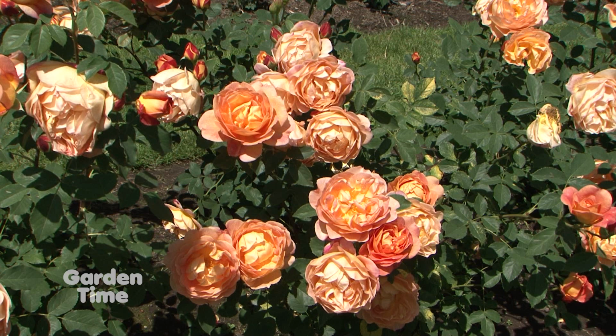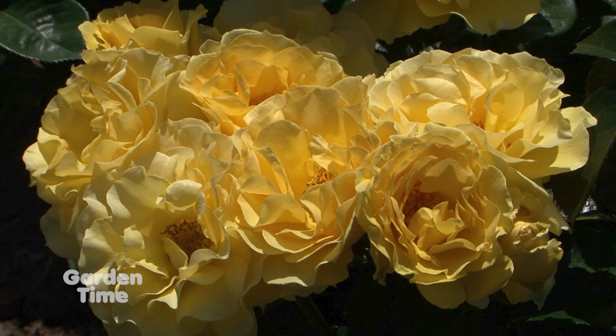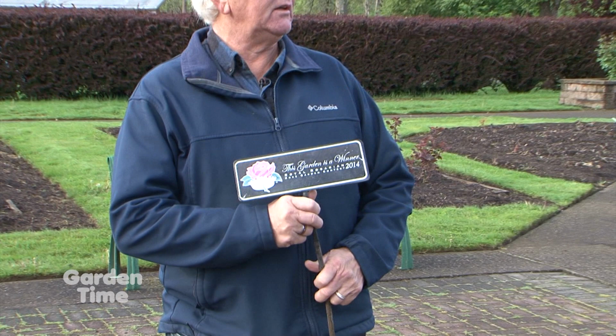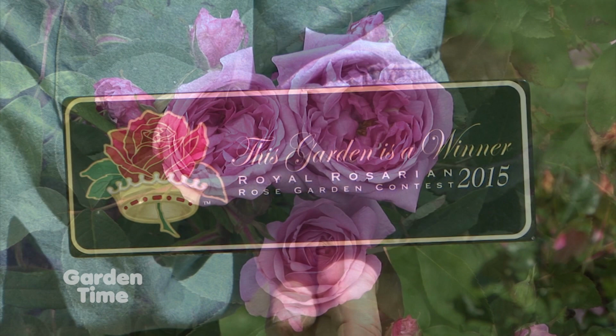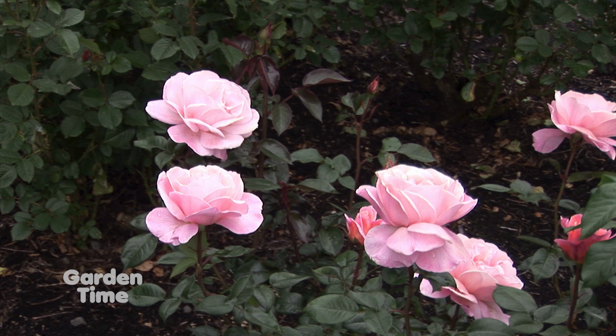So Harry, if your garden is chosen as one of the winners, what do you get? Do you get something? You get one of these. Oh, wow. And this goes in your garden, and then everybody can see that your garden has won. I have three of these stakes, and I get a lot of comments from people walking by. That is so nice. So it's a great thing to have. It is. You work hard in your garden. It's nice to get a little bit of consideration for that.